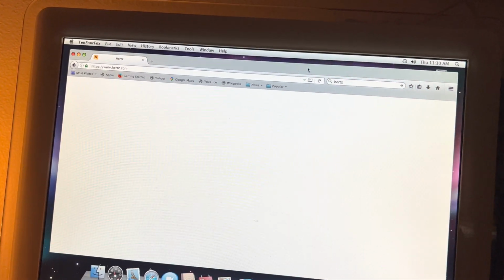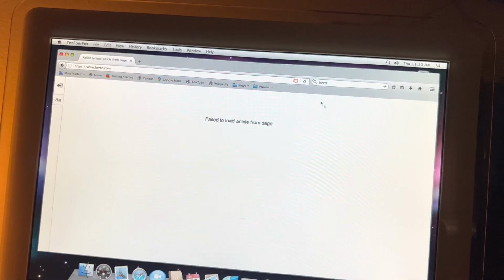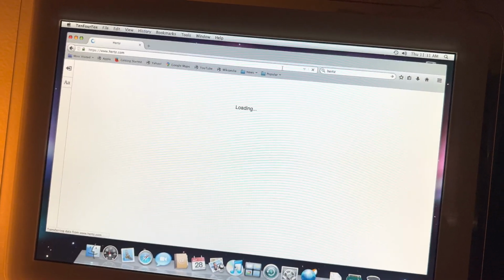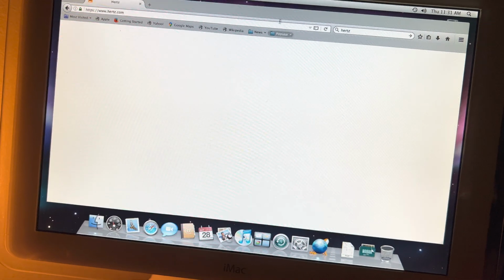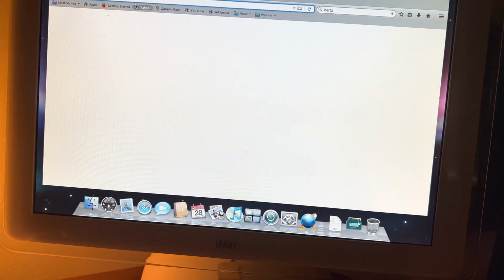Now it does appear that Hertz may not want to work. Oh, here we go. Failed to load article from page. Let's try again. Sometimes it takes a while. Sometimes it's new technology, it doesn't want to work. In that case, what we'll do is we'll find an alternative to display on. But some other sites work just fine.